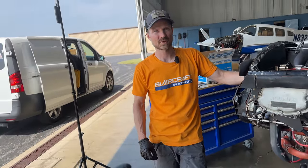Check that starter, make sure his starter's not getting hot. I'm walking up to the airplane. Switches off. Starter is cold, it's not even warm. And the blade is in perfect symmetry as it goes. It's not wobbling. Clear prop. Came up to the green. Up to the green, yes. Awesome. Hey, at least we got one thing right so far.